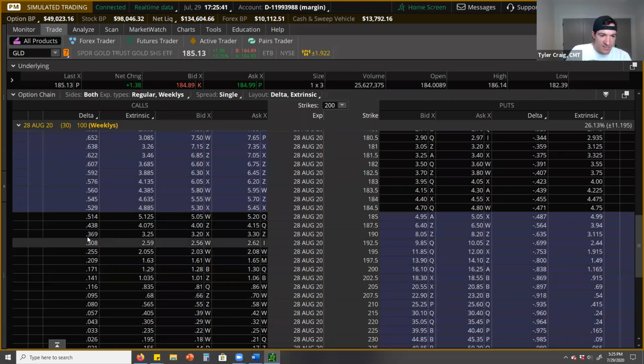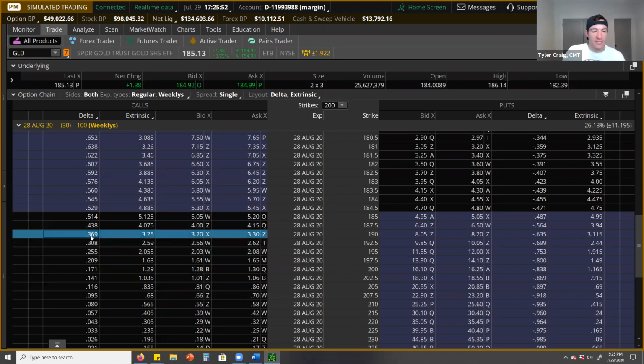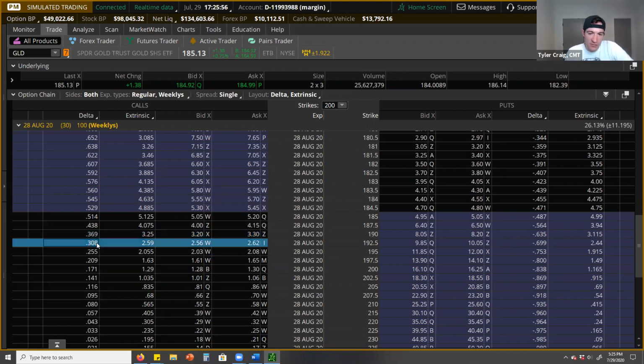So I want to sell anywhere between 30 and 40 delta, somewhere around there is going to be the covered call strike price that I sell. In this instance, I'm going to go with about the 37 delta. I think 43 is a little too high. You could also sell the 30 delta if you wanted to. Let's go with the 37 delta.